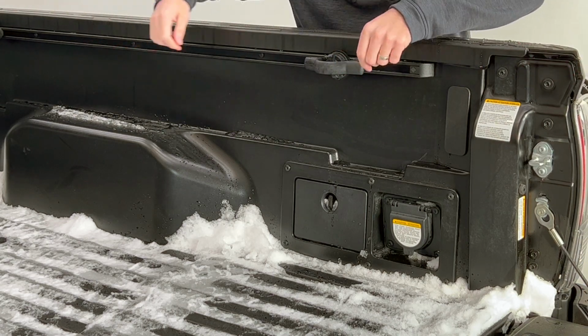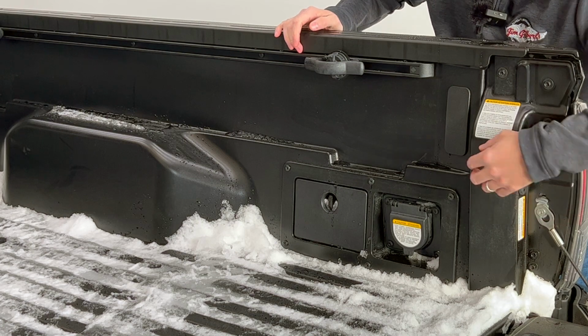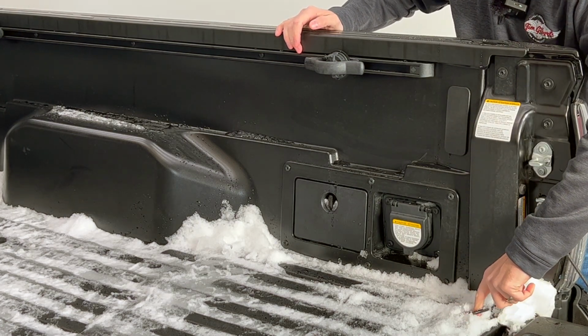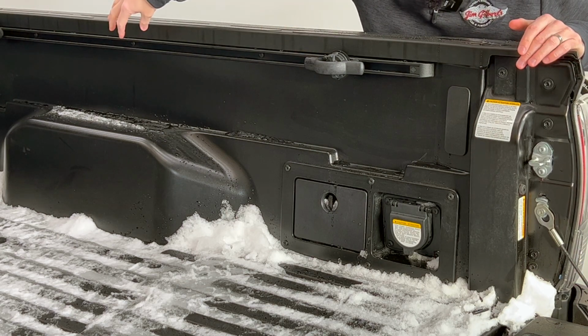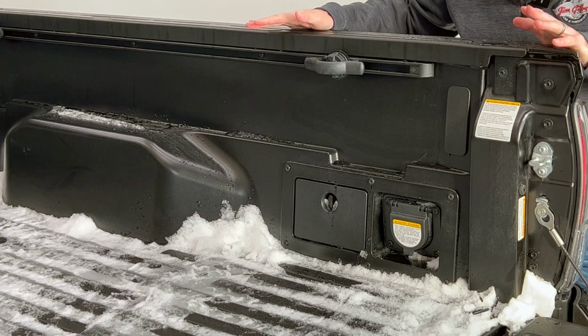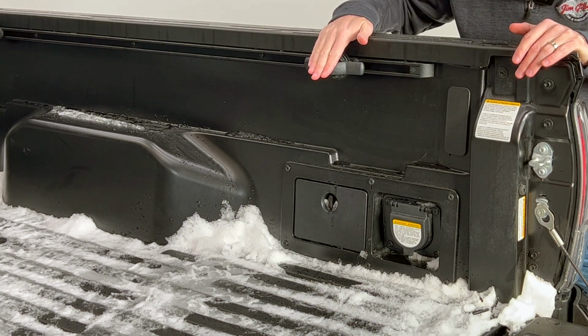There's two on either side. Put them wherever you want. In addition to that, there are fixed points down here. There's a little D-ring down at the very bottom here. I don't know if you can see that. There's a D-ring or a different style D-ring on the side bottom of the front of the truck as well. So you've got permanent fixed tie-down points along with these movable ones here.